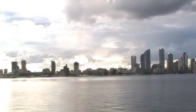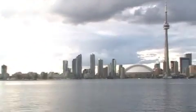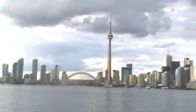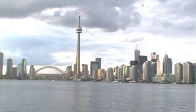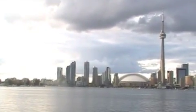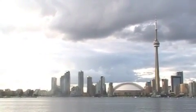Most identifiable buildings in our skyline are, of course, the Rogers Center, formerly known as the Sky Dome, and the CN Tower, Canada's national tower. The CN Tower started construction in 1974, and it was completed in 1976 as the world's tallest freestanding structure. It maintained the title for over 32 years until it was just recently surpassed by the Tower of Dubai.